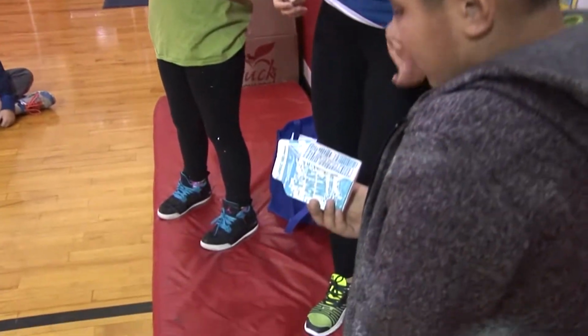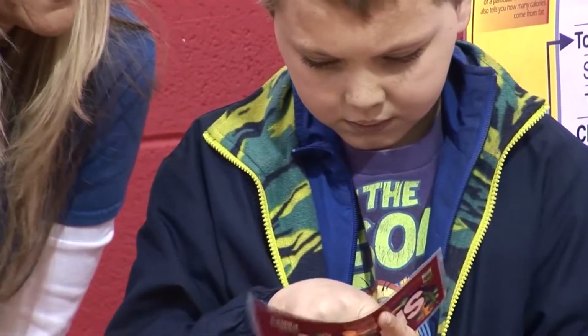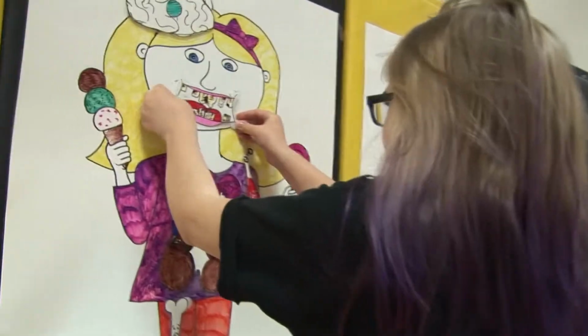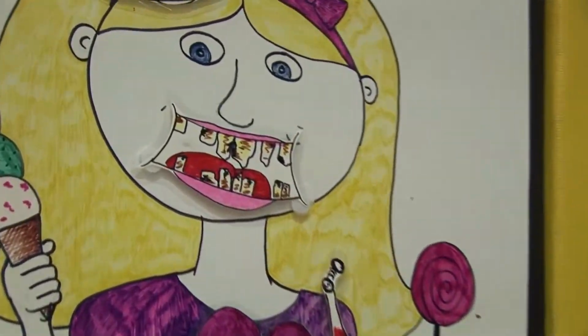Fourth grade challenge is helpful. It's important to read nutrition labels because you might not know what's in them. You need to know what's healthy and what's not. If it's a really sugary thing and you don't read the nutrition label, that's really unhealthy for you. You need to limit the things that you don't need in your body. And if it's too many calories, you could say, oh, I think I'll just wait to have that for maybe Friday.